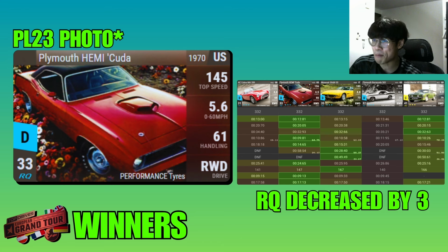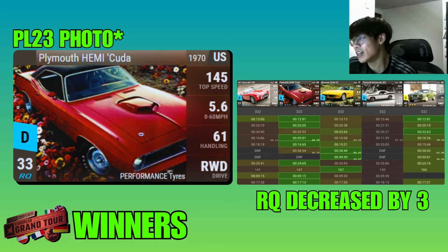This thing was already borderline OP for a 36. I could have seen this go up to a 37, but it went down to a 33. It's essentially one of the best rare dragsters in the game, and it's RQ 30. It went down by 3. I think this is a winner because a really good car just got better, right? It's cheaper to use now.